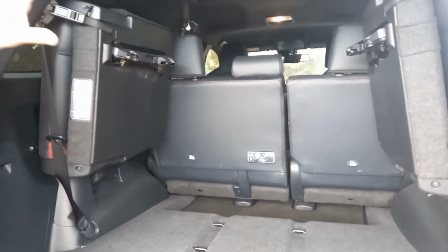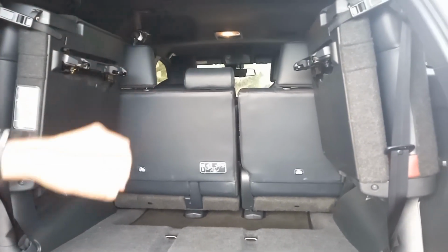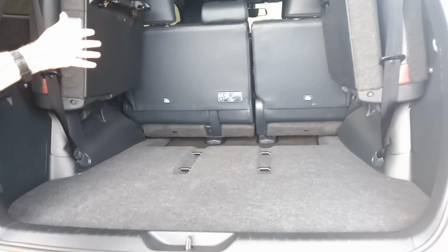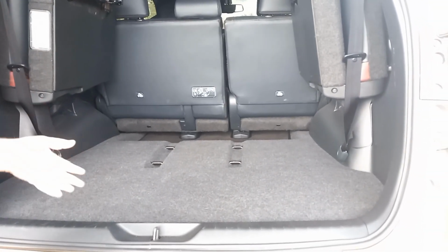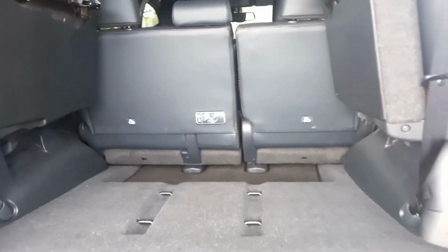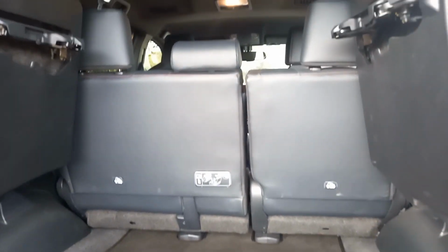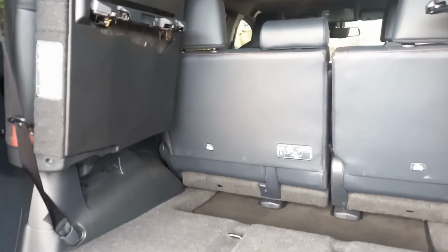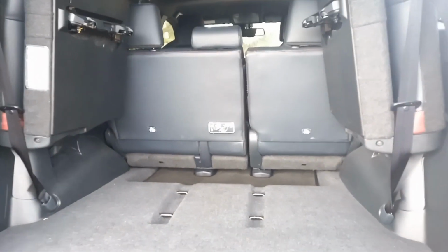But this load area, even with those intruding, is gigantic. Look at that. It is big. We're just traveling 2 up, but self-catering, so we had food, we had all kinds of things, and it just swallowed it all without any issue. And let me tell you, there was still tons of luggage space available, and that's what you really want.